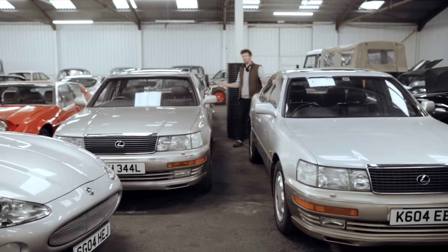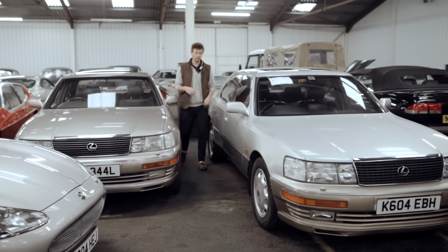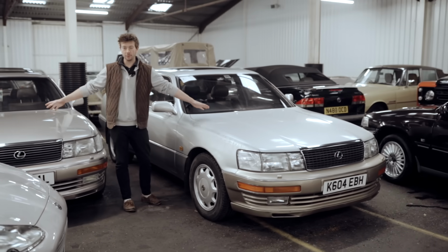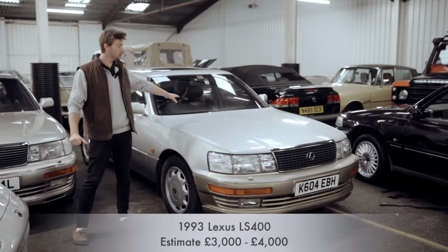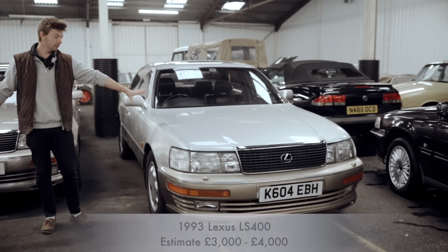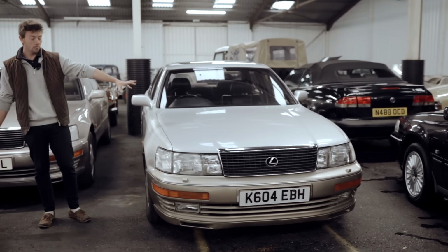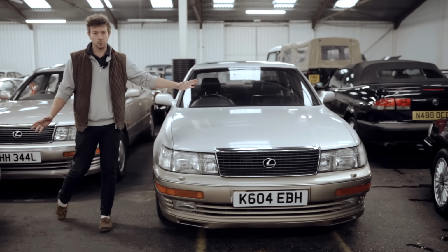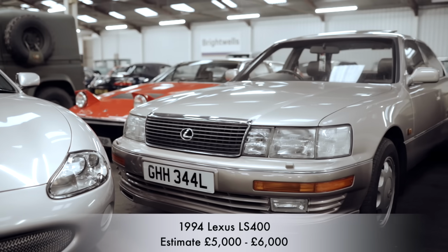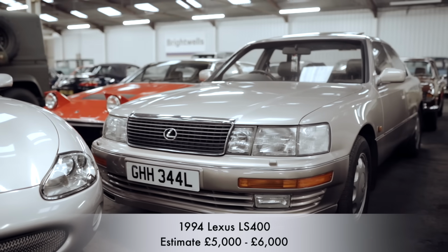So here we have not one but two Lexus LS400s. One, a UZ V8, 250 horsepower, naturally aspirated, super cool, very silky smooth, torquey engine. This one, a little bit sorry for itself in bodywork, but it is super low mileage, even, rather, about 25,000-ish. This one is not on much more miles, but it is a much smarter car overall.